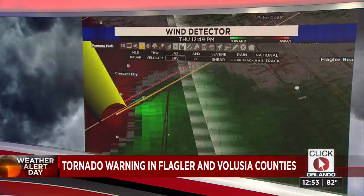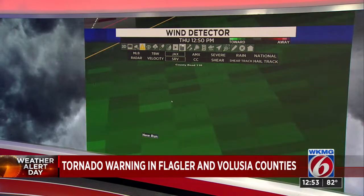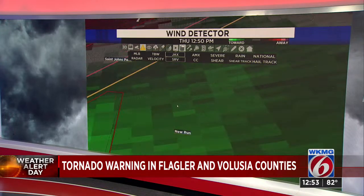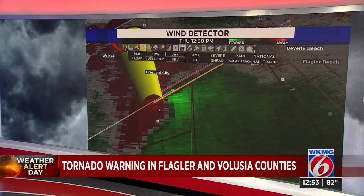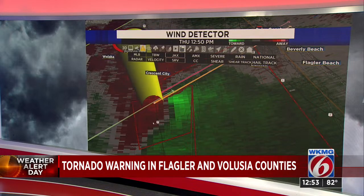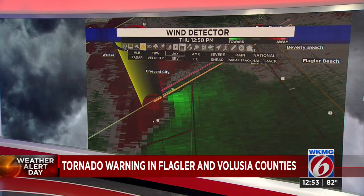It continues to get brighter. So again, heads up, new run. If you're on State Road 11, make sure that you are getting into your safe place. County Road 110, County Road 108. This is going to be rolling right on through about St. John's Park. Again, this is very concerning. This is one of the more impressive radar signatures we have seen in quite some time across Central Florida. Very, very bright, Candace.